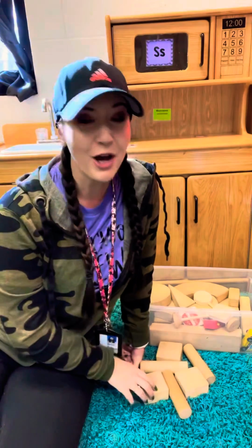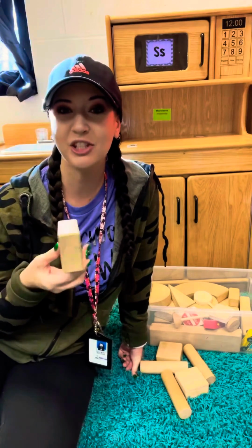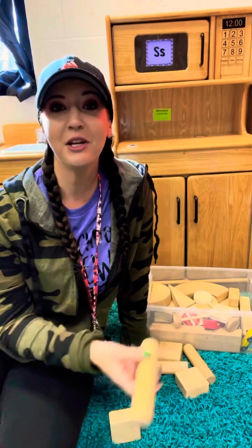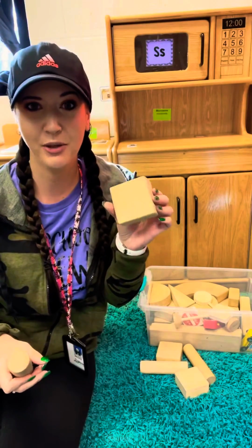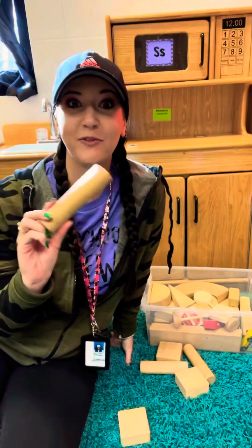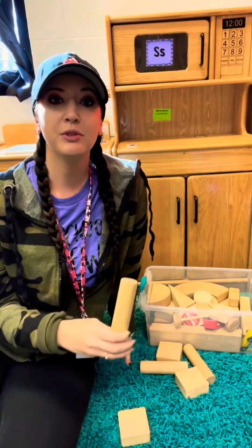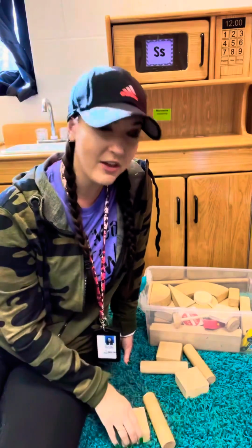Starting out with a simple block, this one is in the shape of a cube. We're going to use this, and then we're going to find a block that does not look anything like the first block we chose. So I chose this one, and it looks very different. Your child is going to see visually that these are two different types of blocks. This one's like a cylinder, so I'll lay that next to it.